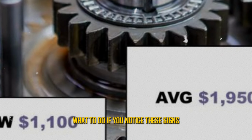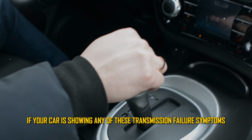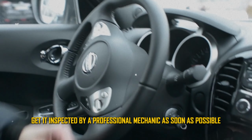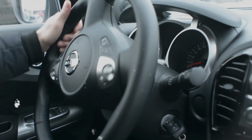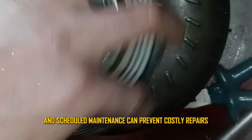What to do if you notice these signs? If your car is showing any of these transmission failure symptoms, don't wait. Get it inspected by a professional mechanic as soon as possible. Regular transmission fluid checks and scheduled maintenance can prevent costly repairs and extend the life of your vehicle.